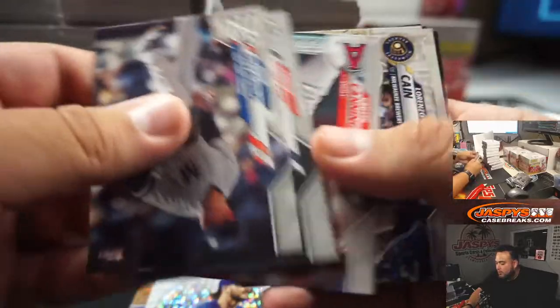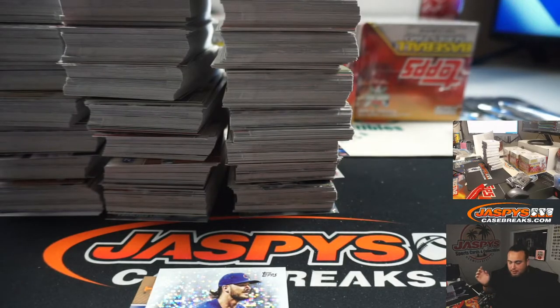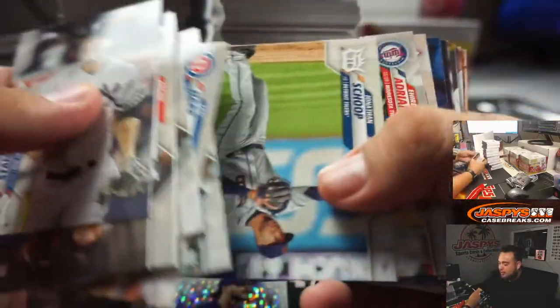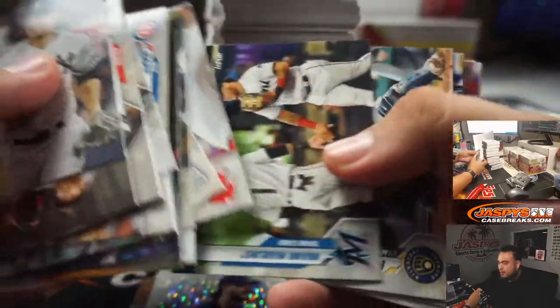Chris Bryant, 2030. Honestly, that could be cheating, just skipping all this stuff. But would that be cheating, knowing that the short prints are already not going to be in these base cards? I guess just to show you guys a normal break, I gotta go through them. But I guess it doesn't really matter, right? I could just skip over it.